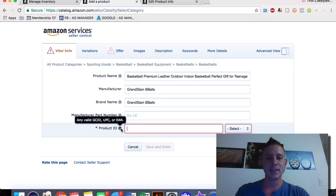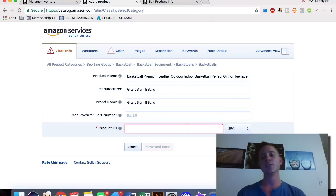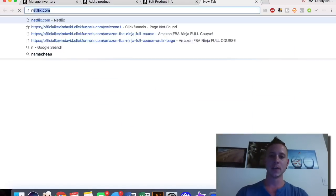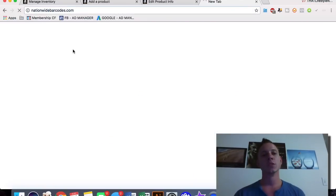When it says product ID here, this is a UPC in the United States. If you're selling in Europe, it's an EAN. And so you get your UPC codes from a variety of places. As of mid-August 2017, Amazon technically tells everyone to purchase their UPC codes from a place called GS1, which is an originator of UPC codes. But as of right now, I'm still advising my students to purchase their UPC codes from a website called Nationwide Barcodes. So Nationwide Barcodes is technically a reseller of UPC codes.